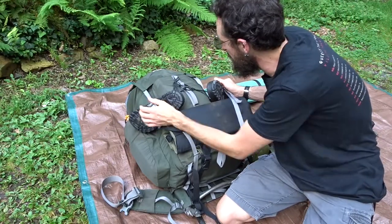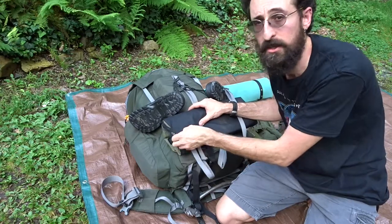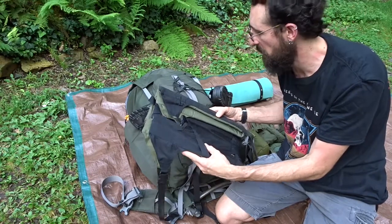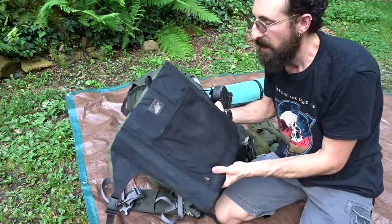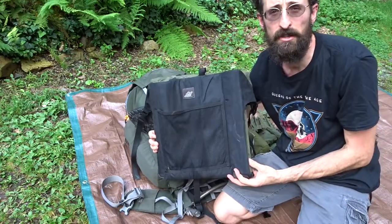One of my favorite pieces of kit that I could probably do without, but I feel like it's so worth it, is this chair. So I keep it on the outside of the pack, so if I stop while I'm on the trail, I can get it off and sit down. In fact, I'm going to use it while I'm filming this video. I know it's a bit of weight to carry this, but this is such a multi-function piece of kit.